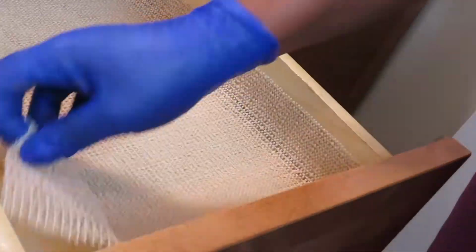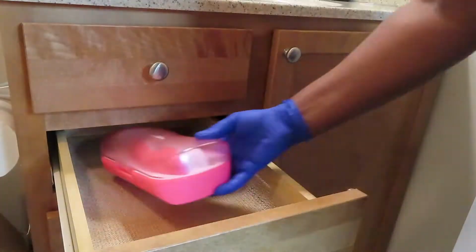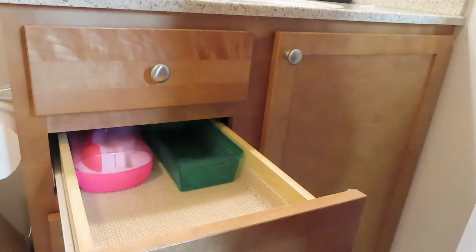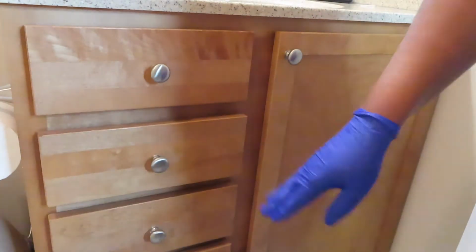Once I decluttered my drawers, it was really, really easy just to clean the drawer. I just got a nice little microfiber rag, used some water, and wiped it down. And now I'm able to place everything where it needs to go.